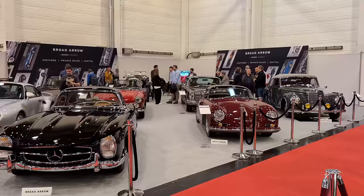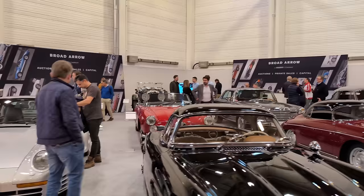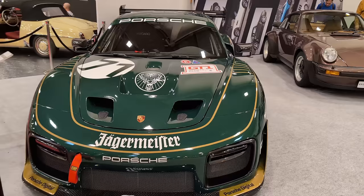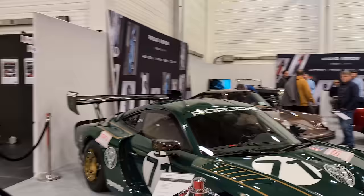Broad Arrow here, have a presence at Techno Classica. Wonderful array of sports cars. What I'm really drawn to is this 1989 Porsche 959 Comfort. And next to it is the 935 track day only toy with Jägermeister livery. Wow, this is so striking. So this is a 2018 track day toy, one of 77 made.